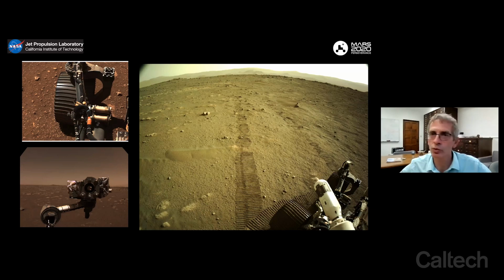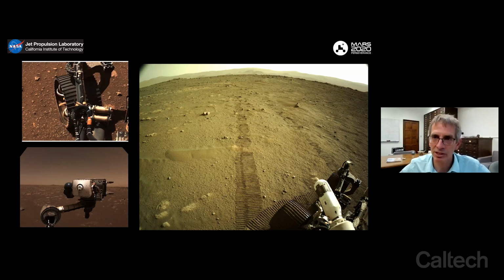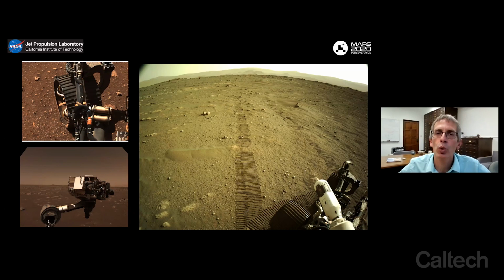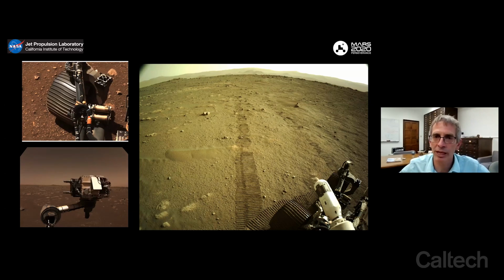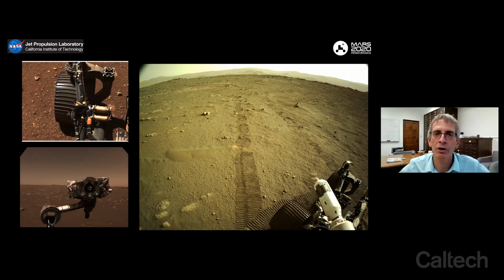The image on the right is one of my favorites. We arrived from space and we just drove away. It's one of the special things about this kind of landing called the sky crane. The rover was left with nothing around it. It's literally like somebody beamed the rover to the surface of the planet, and then we just drove off. So these tracks will be on Mars for many decades to come, recording our arrival from nowhere and driving away.